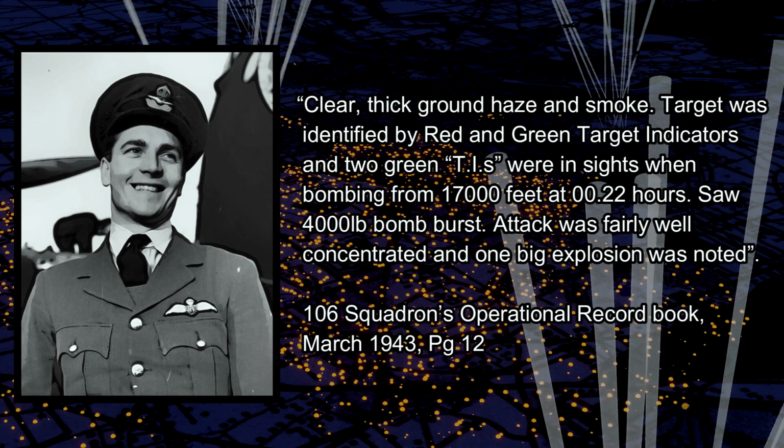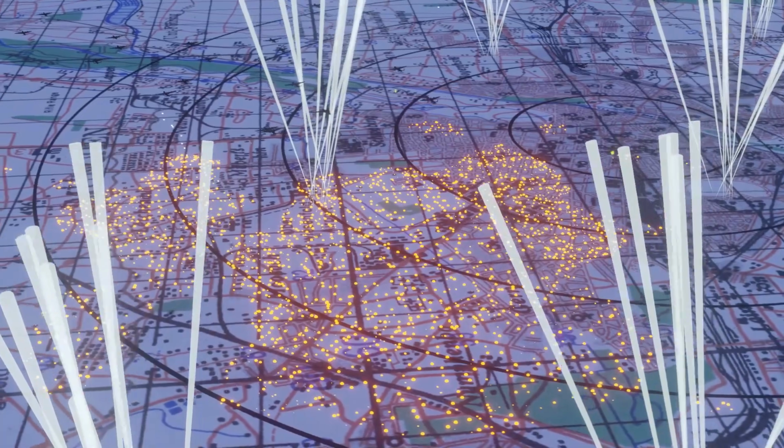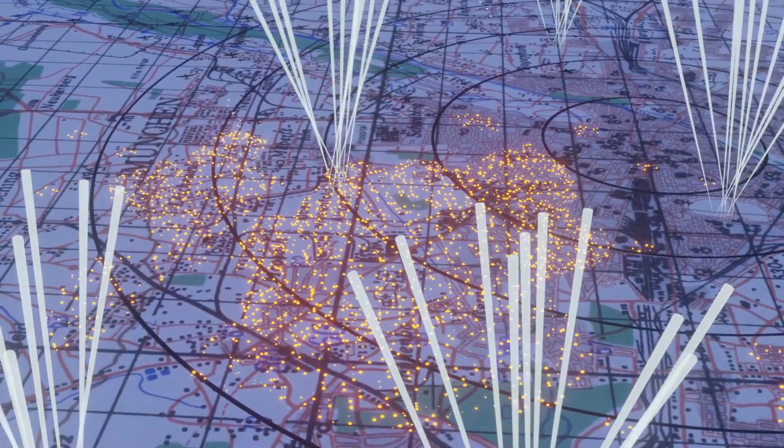Target was identified by red and green target indicators, and 2 green TIs were in sights when bombing from 17,000 feet at 022 hours. Saw 4,000-pound bomb burst. Attack was fairly well concentrated, and 1 big explosion was noted. After 50 minutes, the attack is over and the bomber stream leaves sections of Munich burning as they head back to their bases.